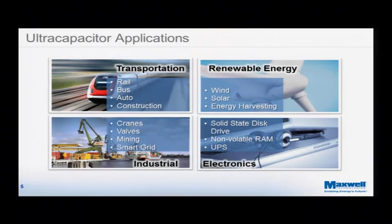A little bit about our applications. These are Maxwell's applications, as well as the worldwide ultracapacitor applications. Starting in the top left, transportation. This is one of our biggest areas. So we are present now in rail, bus, hybrid bus, auto, and then also construction. Just to give you an idea of the size of the business, there are currently greater than 10,000 hybrid buses in China with ultracapacitor regen energy storage in place. And that number is growing every day. And depending on how subsidies come out in China, it will continue to grow at a rapid rate.